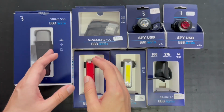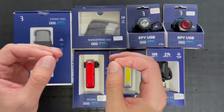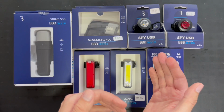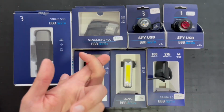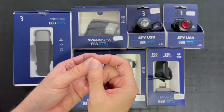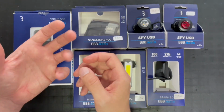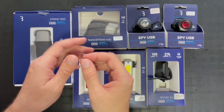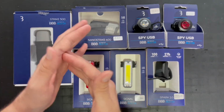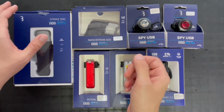But what I tend to find with the unbranded, Chinese $5 bike lights is that they have a few negatives about them. Generally, they tend to be a bit less reliable. Also, the cheap ones sometimes aren't sealed very well. So if it rains, water gets in them because the company that made them really wasn't that interested in making a decent seal on the charging port, for example.